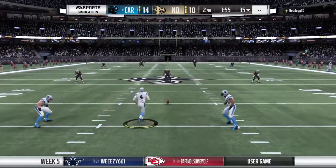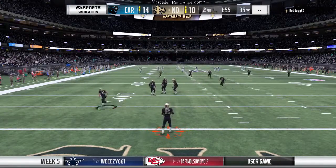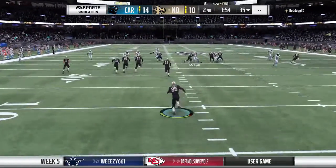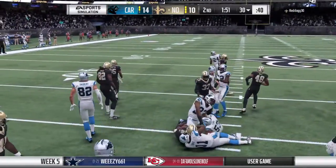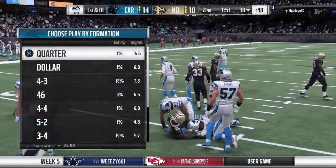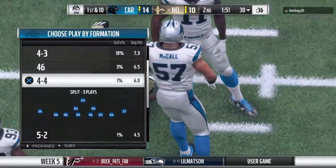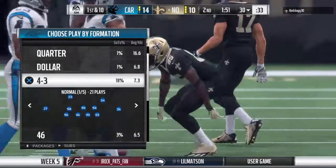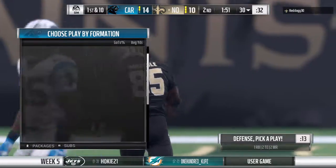Gonzalez now to kick this one away. This is fielded at the goal line. And a nice return sets him up pretty good here at the 30-yard line. Out onto the field comes New Orleans. And last time able to get 3. It's not what they wanted. They wanted 6, but they got at least something. They mustered something out of the drive.